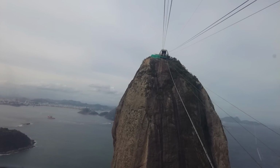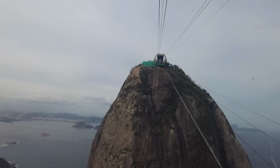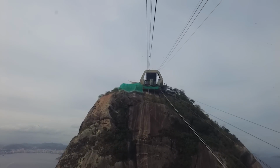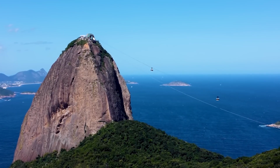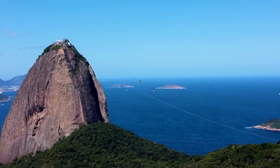In 1912, the cable cars were installed to take tourists to the top. This was the first cable car system like this installed in Brazil, and only the third in the world. But you do not have to take the cable car to the top. Adventurous rock climbers can choose between 270 different paths to the top. But do not worry, much to Kurt's dismay, we will be taking the cable car to the top.